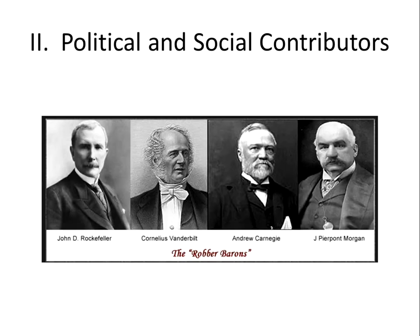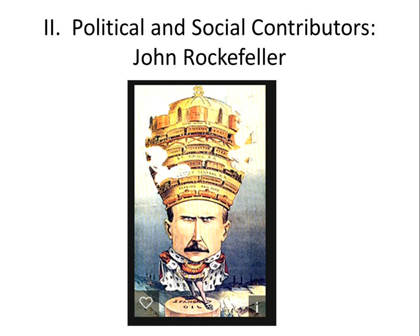These are what are called the robber barons. We have Rockefeller, Vanderbilt, Carnegie, J.P. Morgan. They did donate quite a bit, but they were super, super rich. And please know that most of them came into this country extremely poor and clawed their way to the top.